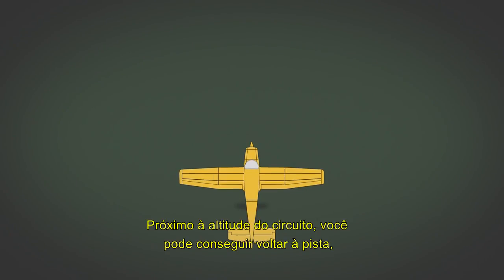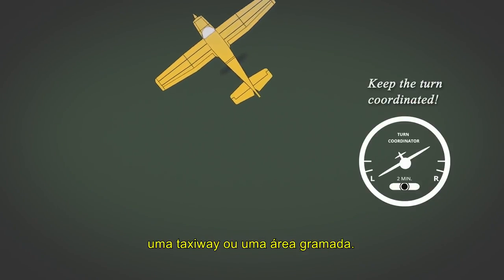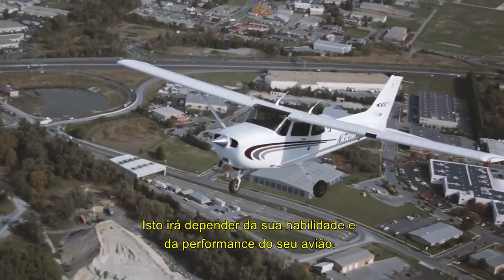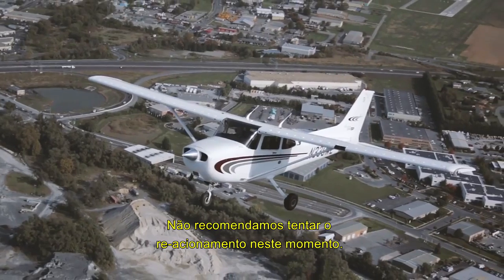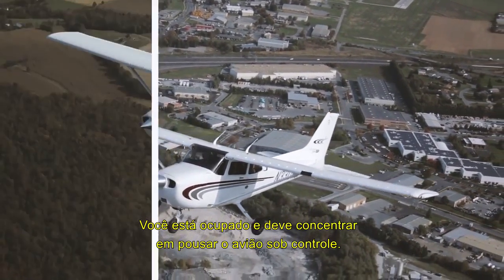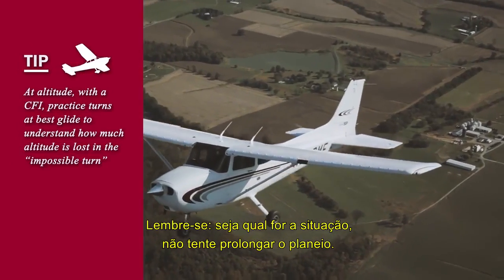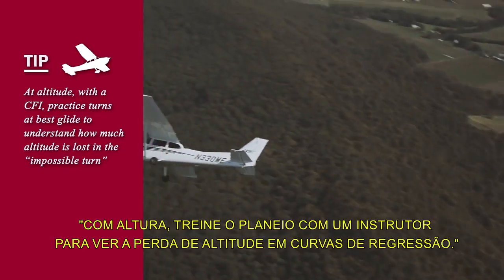Near pattern altitude, you may be able to nurse the airplane back to the runway, a taxiway, or grassy area on the airport. This is going to depend on your proficiency and your aircraft's performance. We don't recommend attempting a restart at this point. You've got your hands full, so you should concentrate on landing in control. Whatever the situation, remember, don't try to stretch the glide.